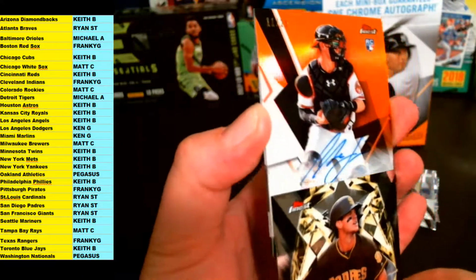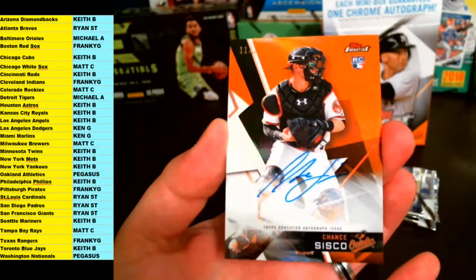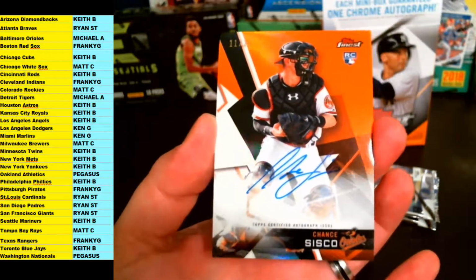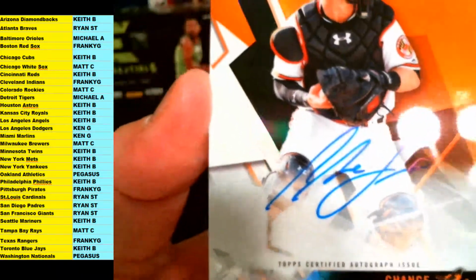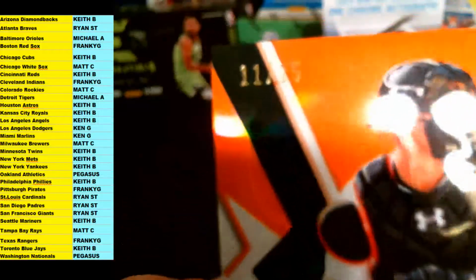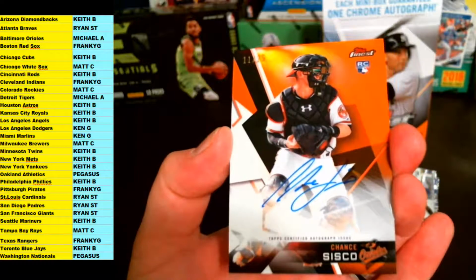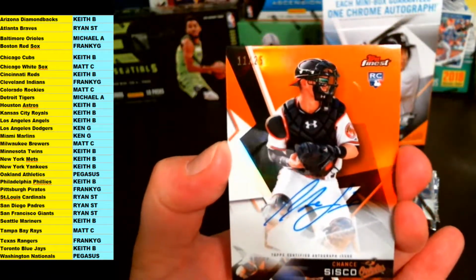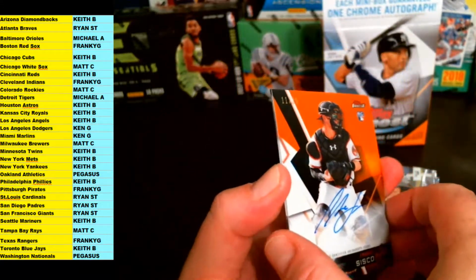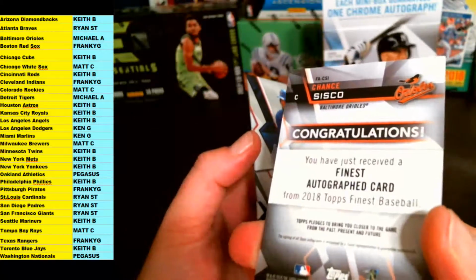Come on. Boom. There you go. That's a nasty hit right there. Congrats, Mikey A. Chance Cisco rookie auto, orange, for the Orioles. That is on card as well, no sticker. 11 of 25. Nice, man. Chance Cisco, rookie catcher for the Baltimore Orioles. Orange autograph. Very nice, man.